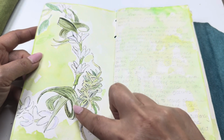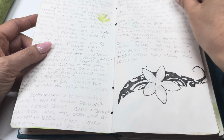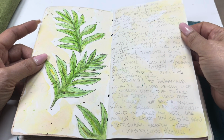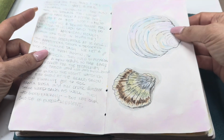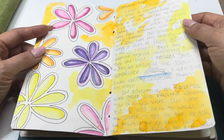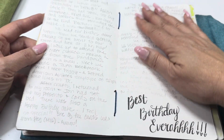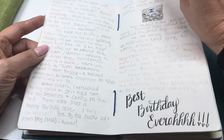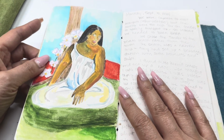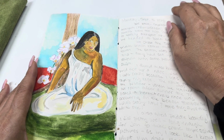So I just kind of played while we were on the cruise, and I tried to illustrate and do different techniques and journal what was going on. And so that was a lot of fun. And it was easy to do on that cruise because they didn't really have internet on that cruise. So you were really forced to be in the present.